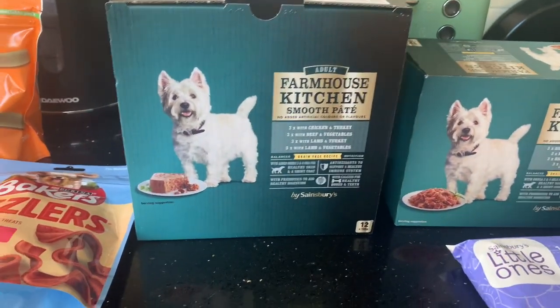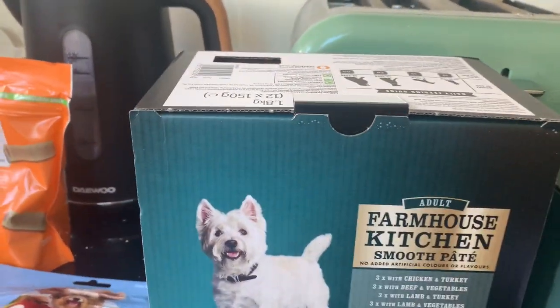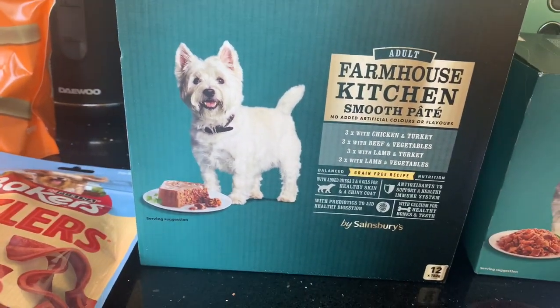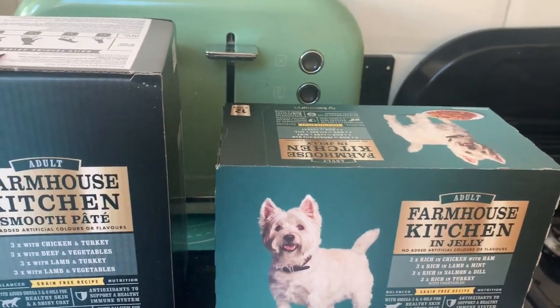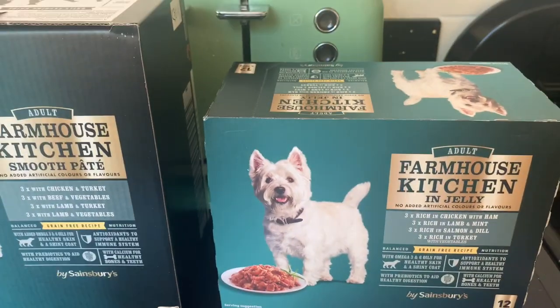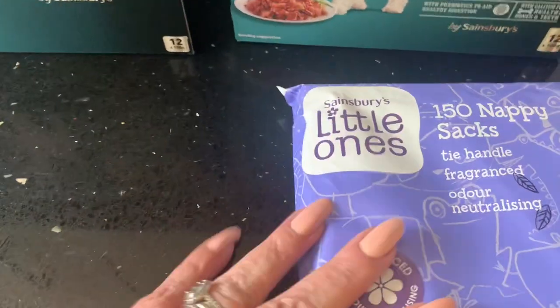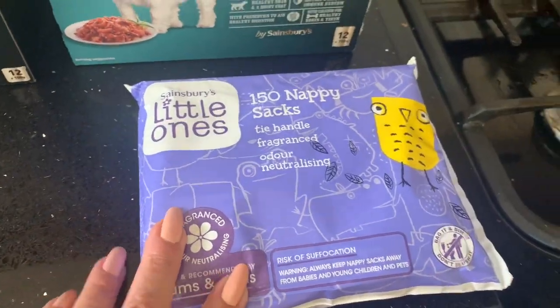Some dog pouches. Now in here there are, how many, 12 at 150 grams, little tray ones, the pate ones, and these are, how many are in this one? Oh, and in here there are 12, I think these are 100 grams of the jelly ones. And then we use these nappy sacks here as poo bags.